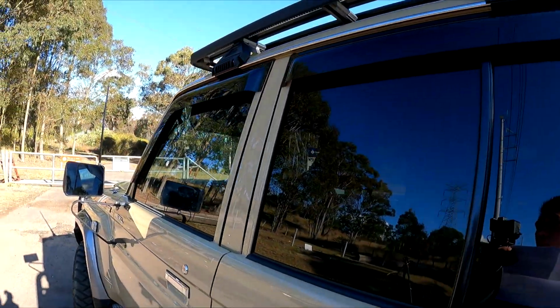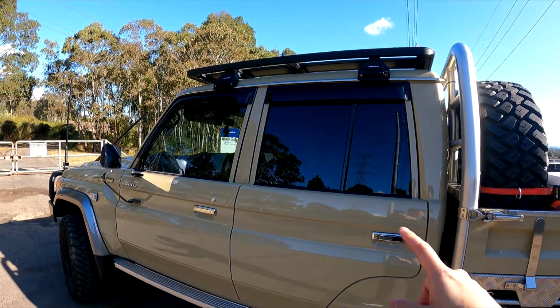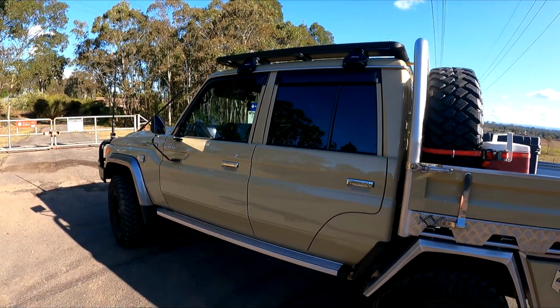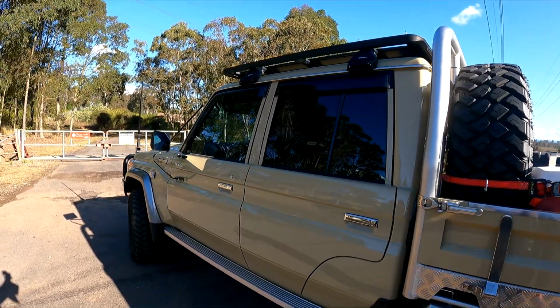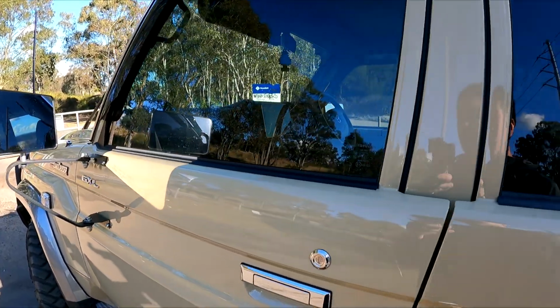So OCAM weather shields, and if you're wondering, yes, they fit really well. And I've also got the windows tinted darkest legal at the front and 10% at the rears. I 100% recommend the tinting because, you know, these cabs are not insulated. Combined with the roof rack for shade and the weather shields for ventilation, it makes a huge difference with the warmer climates. So yeah, let's jump in the cab and have a look.